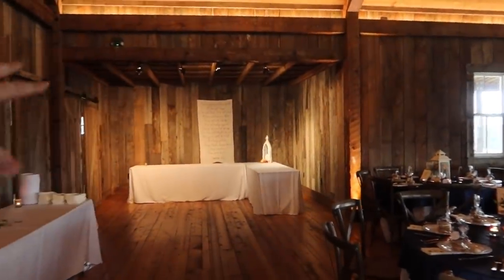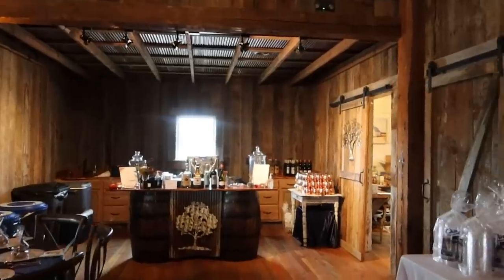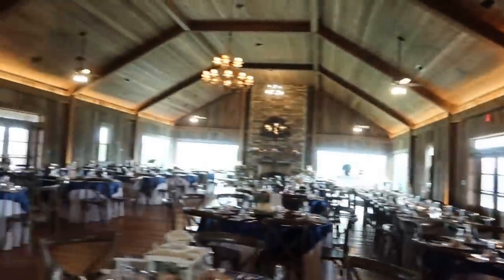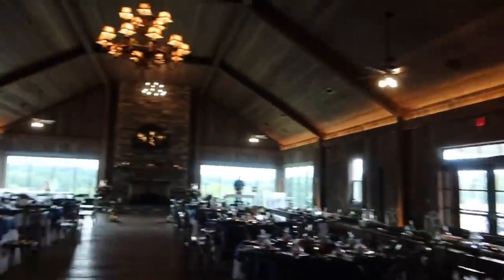We're going to have the caterers right off the kitchen, as well as the awesome bar right here. Wonderful setup. You gotta love it. Set up perfectly for weddings and events. As you walk in, you can see we've done uplighting all the way around the room.